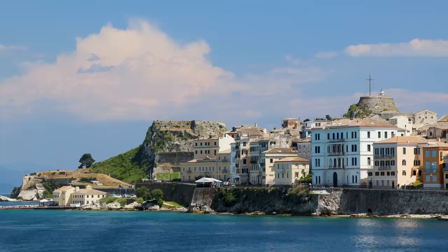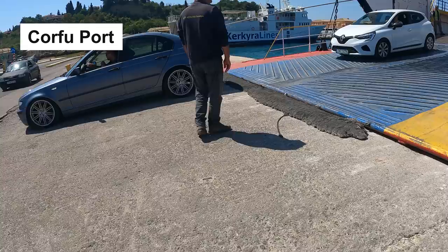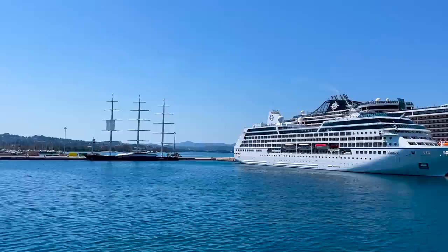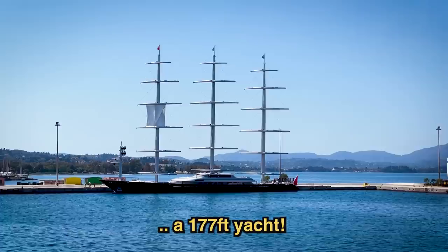Jump in the car. There he is. Hey, how'd you go? Trying to jump in? Yeah, thanks, Uber. This is amazing. So amazing. Do you want to see the sailboat while it's here? I took some videos on my phone. The sailboat I'm talking about is Parsifal 3, a 177-foot yacht. How insane was it? Yeah, I know. I want to see it up close.